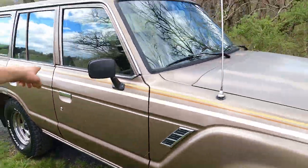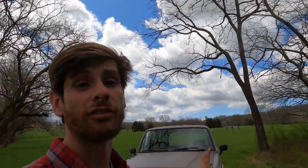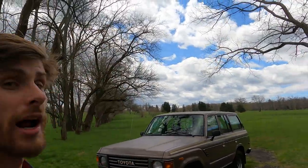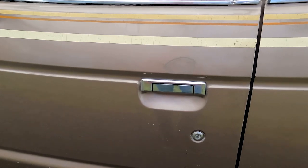As well as, look at these retro 80s stripes. I know a lot of people are reproducing those, but nothing beats an original look from the early 80s like these stripes give this truck.